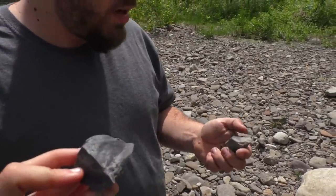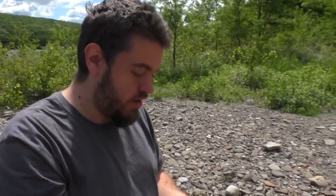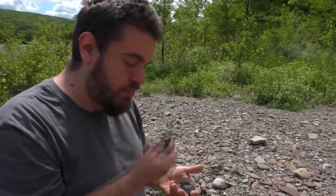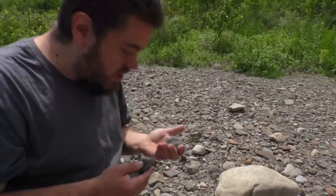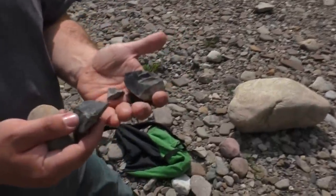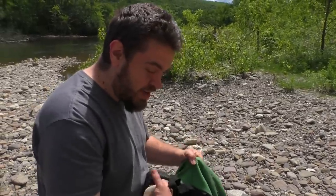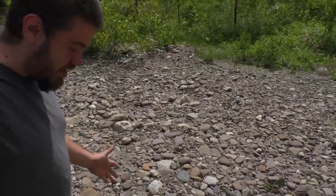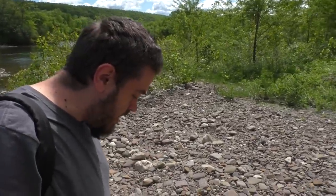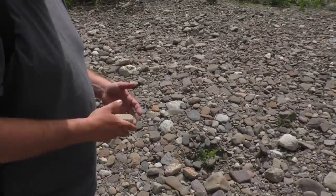So that's cool. I've been looking for Onondaga since forever. Little glacial cobble of it. I will make a little arrowhead out of this because I love this stuff. It smells like oil. It's so weird. Yay! Finally, a little piece of Onondaga. I've been looking for this forever. Seriously, even just a little piece. Man, that's the first stuff I ever knapped, 12, 13, 14 years ago.